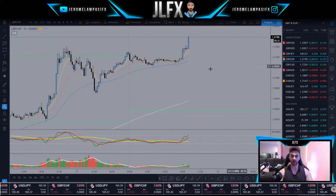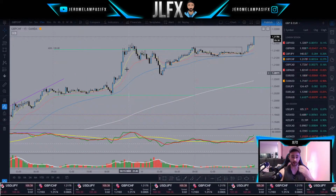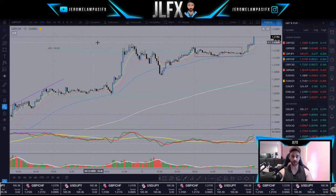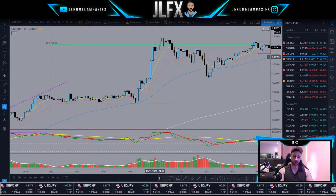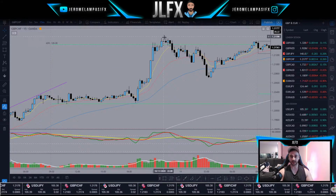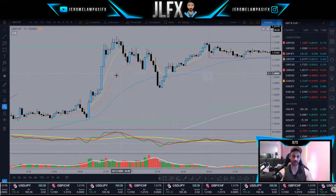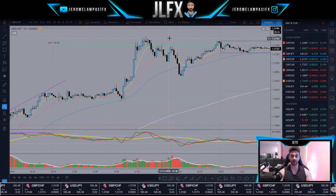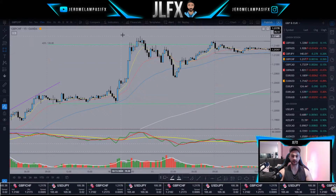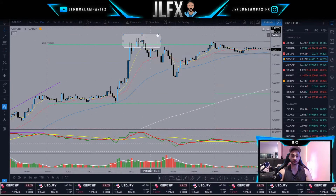All right, we were looking at GBP CHF yesterday. We saw it hit ADR, and as you guys know, if price reaches average daily range max, we can see a reversal. Doesn't have to, once again. These are just weighing probabilities in our favor and reacting to the market. So this is definitely a level that we pay attention to.